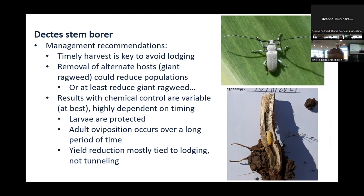How far away will those adults fly? That's a good question. So they're not super strong flyers. I think they did a flight mill study on these and the range was something like a couple of miles that they could fly. Most of them very likely aren't going that far. And so most of that movement is relatively local, like within a few fields. You know, they do move from field to field, but we don't think they're going, for instance, from here.